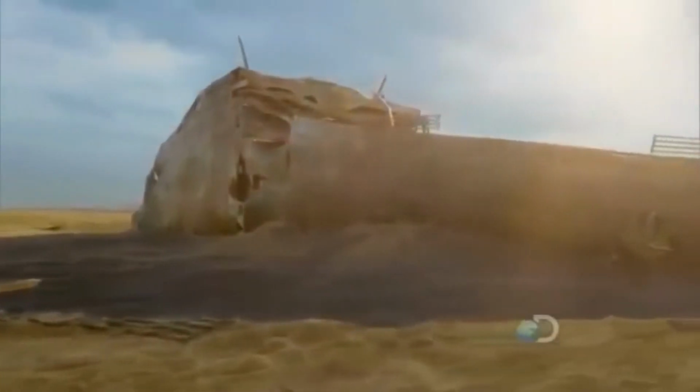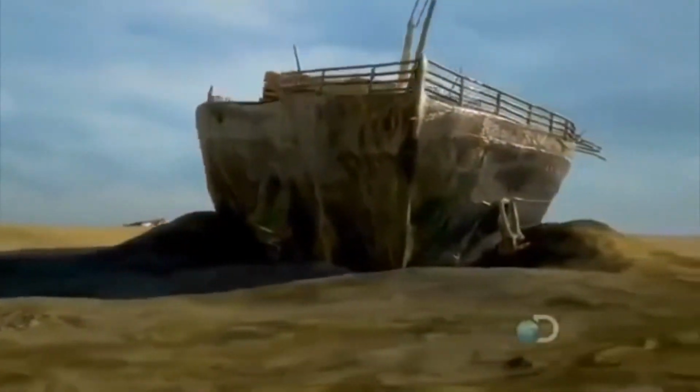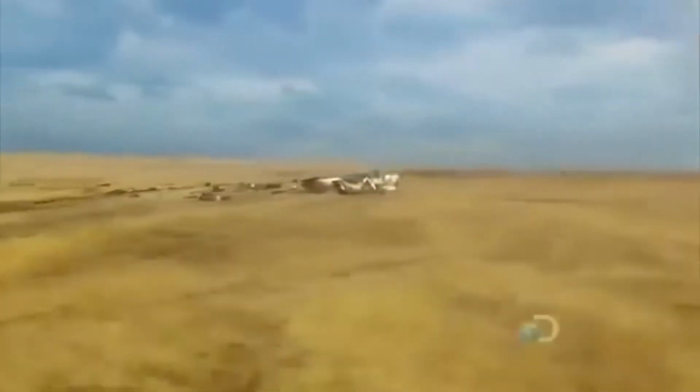In broad daylight, explorers now and in the future can continue their investigation. Here, on the drained ocean floor, where the Titanic rests.